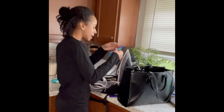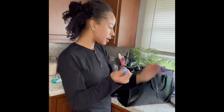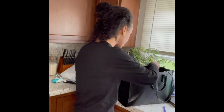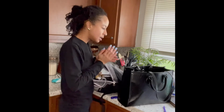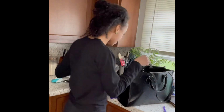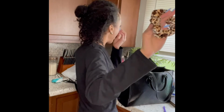I'm gonna take some of my old pens out. Wow, I hate when stuff like this happens. My favorite pen, ruined, shucks. Clip that right there. Do I want more lotion? No. I don't want to overfill this bag if I don't have to. Definitely just threw a scrunchie in there. My favorite scrunchie, leopard. Okay.